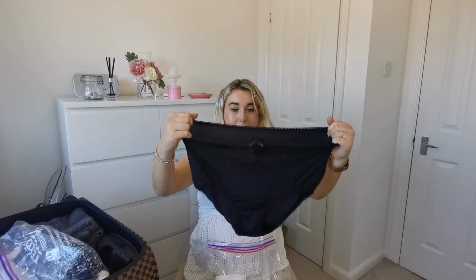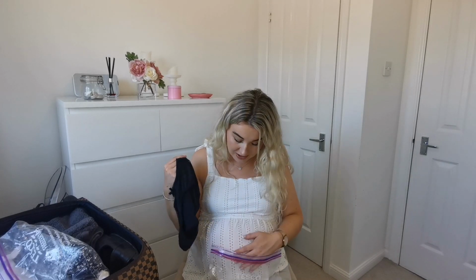But they're just really big black stretchy knickers. Again, I sized up a couple of times in these. I just don't know what I'm going to be feeling like and what are going to be the most comfortable afterwards. I don't know what my tummy's going to be looking like. Obviously I'll still have a bump, but I'm assuming it will be a lot more squidgy and soft than what it is now. Yeah, I just don't know what I'm going to feel like wearing, so I've just got a couple of different options there.